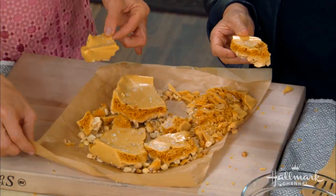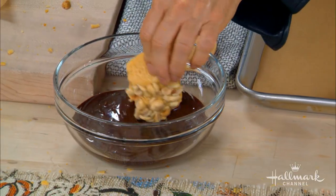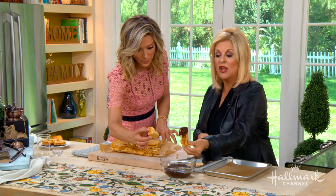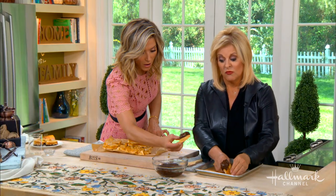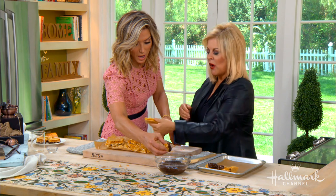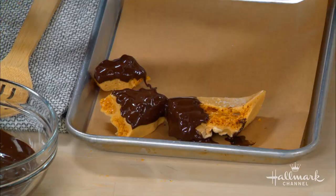Now, the fun part. We dip it in the chocolate. Nancy, what else do you like cooking with your kids? Oh, my goodness. Let's see here. Anything to do with chicken or fish. And veggies. I'm all about them getting their five fruits and veggies a day, Kelly. Good for you. You're a good mom. Oh, taste test. You know what I like to do? I like to put the peanuts in the chocolate. There you go, and cover it like that.